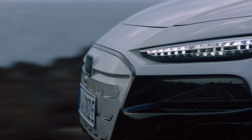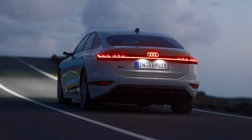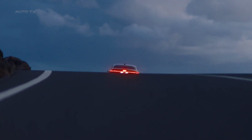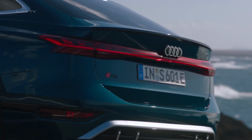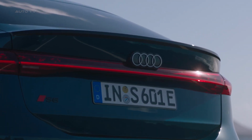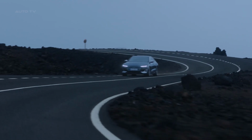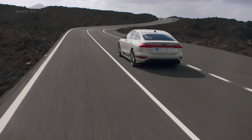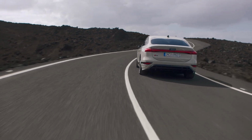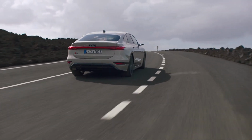But let's talk about what's really important in an electric car, the powertrain. The A6 e-tron launches with multiple variants, each offering a different balance of performance and efficiency. The range-topping S6 e-tron delivers 496 horsepower with launch control, enabling a 0 to 62 miles per hour sprint in just 3.9 seconds. But even the entry-level A6 e-tron with 282 horsepower isn't exactly slow, managing the same sprint in 6 seconds.